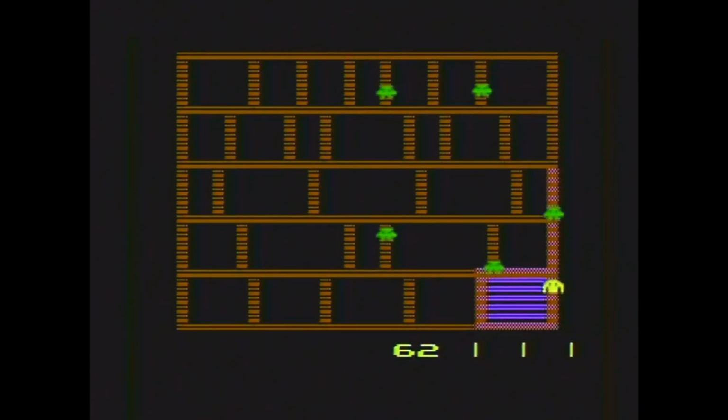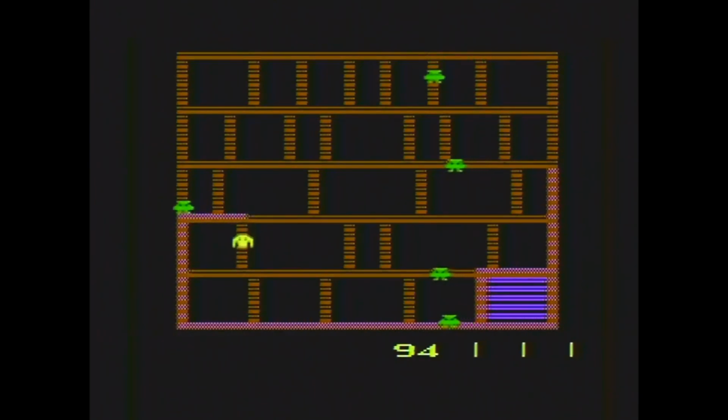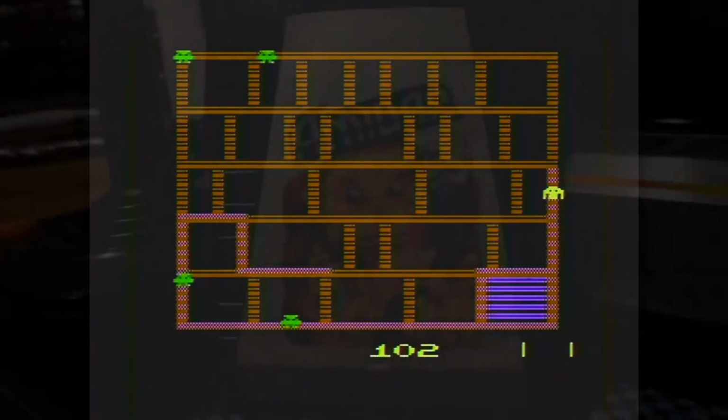Wait. See if we can get down here. Let's see, this is my third try, so this game's actually pretty fun. So yeah, we're going to end the video right here. I'm going to probably play it a little bit more.